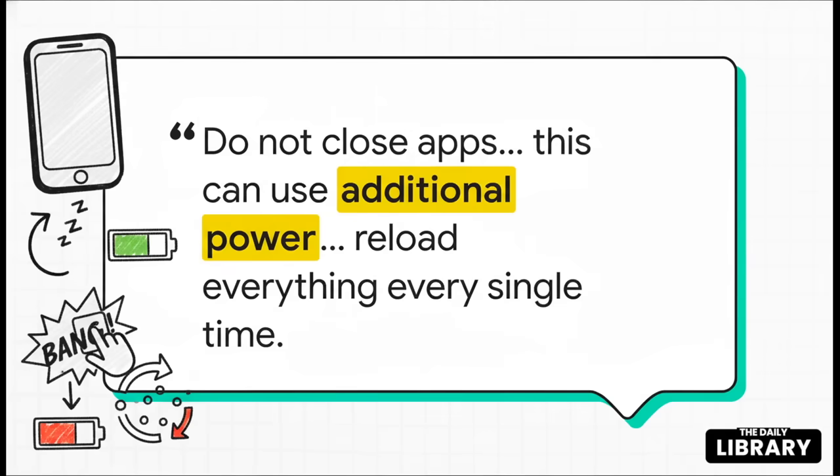Okay, so here's why. When an app is just sitting in the background, iOS is smart. It puts the app into a suspended, frozen state. It's barely using any power at all. But when you swipe it up and close it, you force the phone to kick it out of memory completely. So the next time you want to open that app, your phone has to start it up from scratch. It has to fire up the engine, load everything back into memory, and that process uses way more battery than just waking it up from its nap. So seriously, unless an app is completely frozen, just leave them alone.